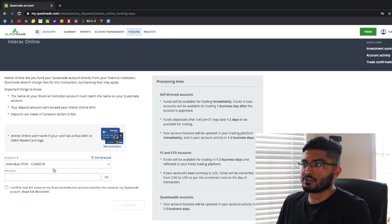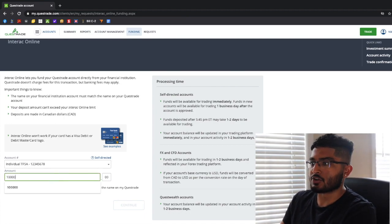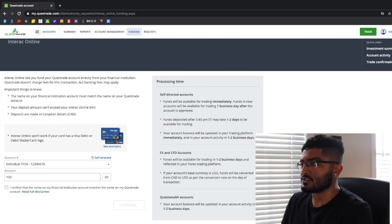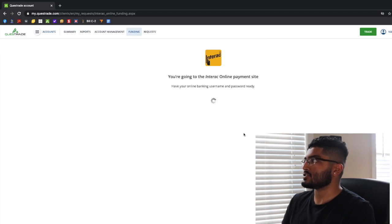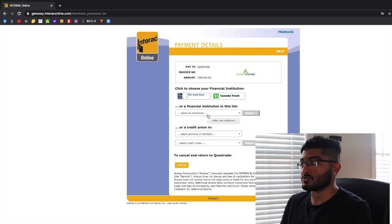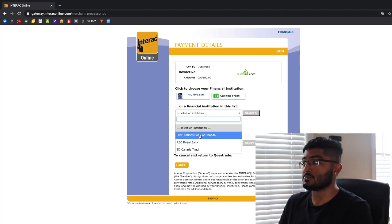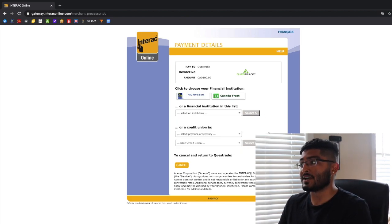So now what we do here is that it's telling us which account we want the money to go into. So you pick your TFSA, and then let's say we want to transfer $100. Oh, so they already have the cents there, and then you can just press I confirm, press continue. Now it takes you to this little page over here, and this is basically how you're going to transfer your money. They are a little bit limited in terms of which banks you can use to transfer your money. They don't have much, to be completely honest. TD, RBC, or the First Nations Bank of Canada are your best options.